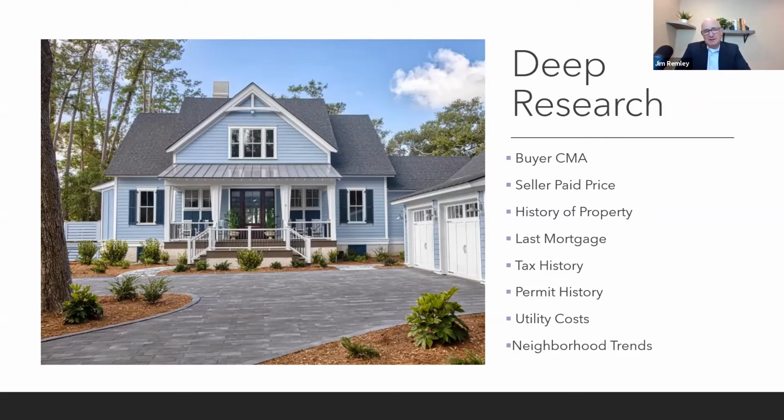Then you want to dig deeper, look at the seller, what the seller paid for the property. Sometimes you can find that with your county records. I'm going to give you another resource here too. You want to look at the history of the property. In other words, in the MLS system, look at the last time it was sold. How long was it on the market? You know, what's the history of the property in the market? If you can find it, look at the last mortgage that the sellers took out. Again, I'm going to give you a resource for that as well here in just a second.